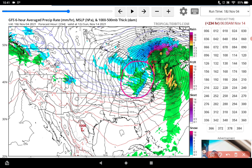So if this does happen, there could be the potential for some very heavy rains, damaging winds and snow, as the models are forecasting this huge storm system coming from this area, then causing very dangerous problems around those areas, especially in Virginia. So you can see that this is our storm system that we're going to be looking at.